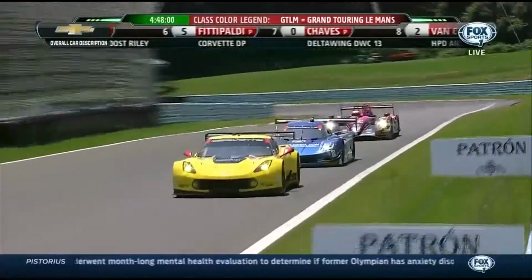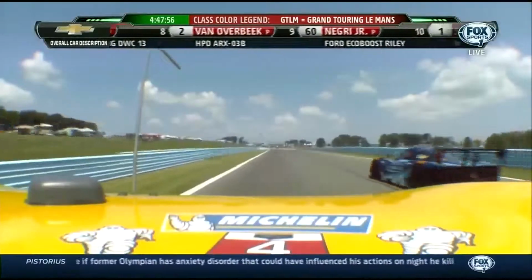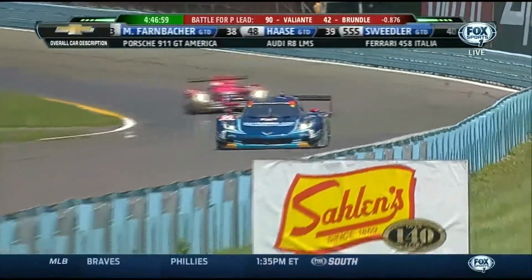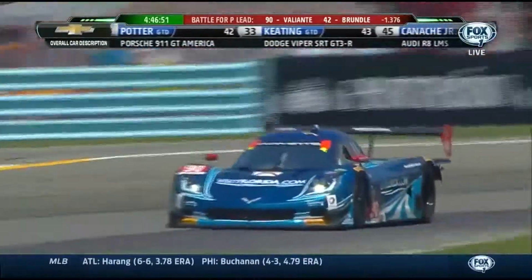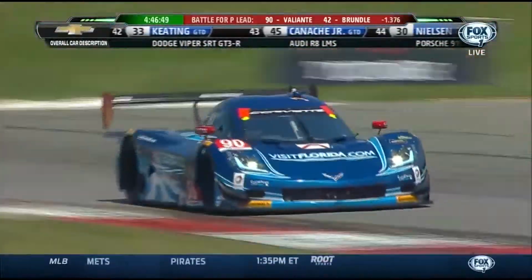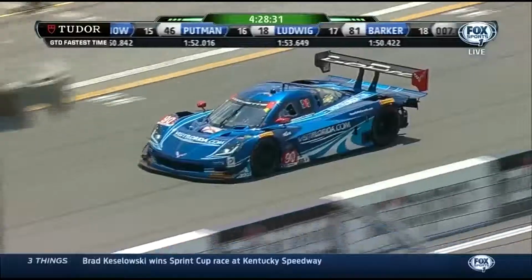Darren Law. Now, Michael Valiente and the number 90 Visit Florida Corvette prototype lock wheels with Alex's old man Mark. Battles. I mean, it was the year of Ayrton Senna and Brundle. Martin certainly went out head-to-head. We were up there occasionally, but not our best of seasons, but still good memories.